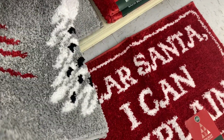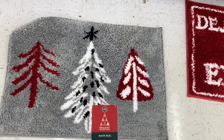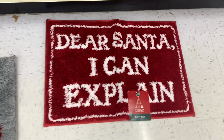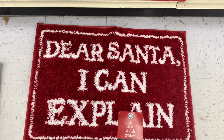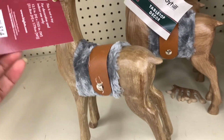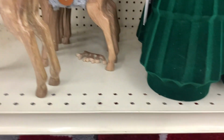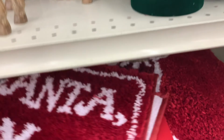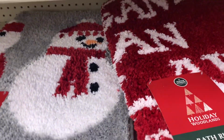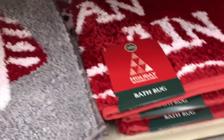Another thing that I love so much about Big Lots is their selection of Christmas mats, doormats. As you see, they have at least three different styles with this collection, and I'll show you the third one in a few. But they always have the best little themes. They have the little truck, and you'll see that later also. And they are priced at around $12, so a really good price point also.